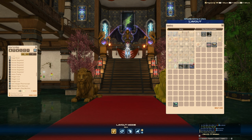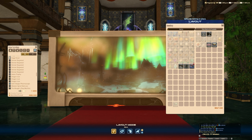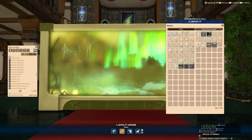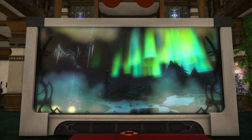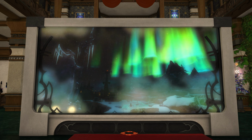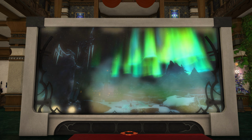So let's have a look at the other one then, which is the Aurora Phasmascape. I have to admit, this is the one that has me interested the most. Oh, wow. Look at that. That's absolutely gorgeous. Let's go into our UI off mode again. Wow, look at that. Look at the northern lights in the sky. So this is Kurthus. Wow. That's quite incredible, isn't it, actually?